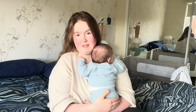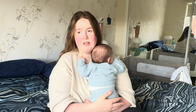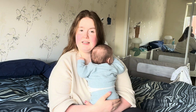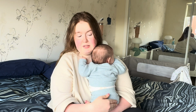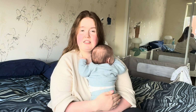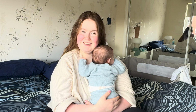It was quite scary at first. I didn't know what they were going to do. I didn't know if they were going to scan me or whatever, but they listened to his heartbeat and then they put me on a monitor, and basically they give you a button and you click every time you feel a movement. So that's what I did. The machine has a certain criteria you have to pass, and we passed it with flying colours, thank God.